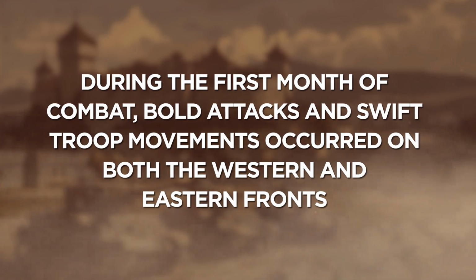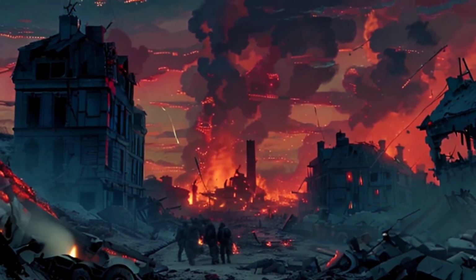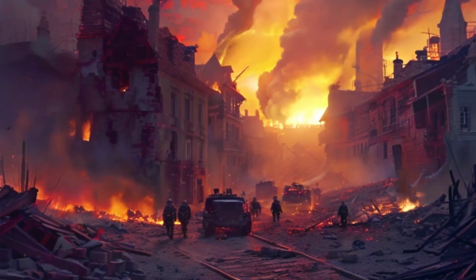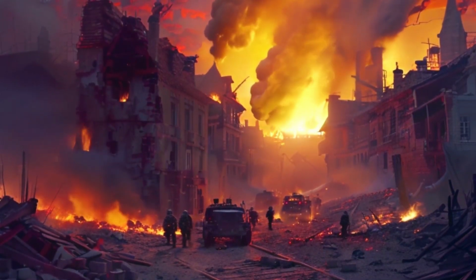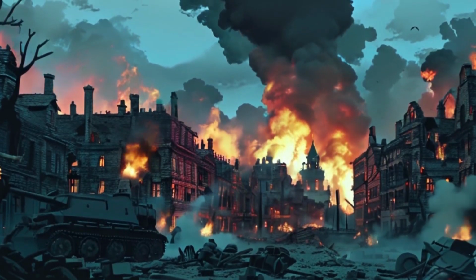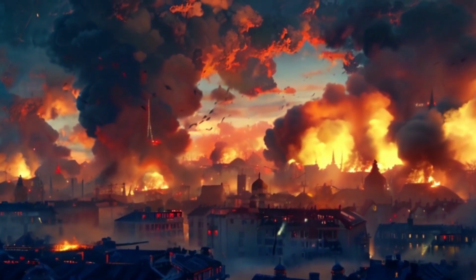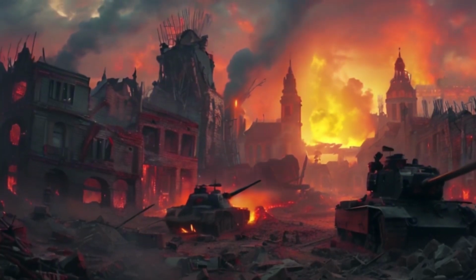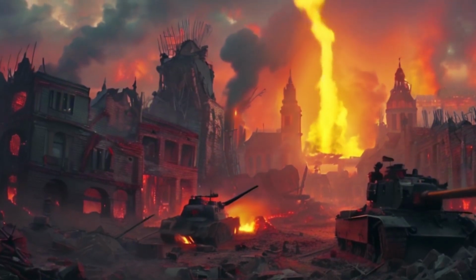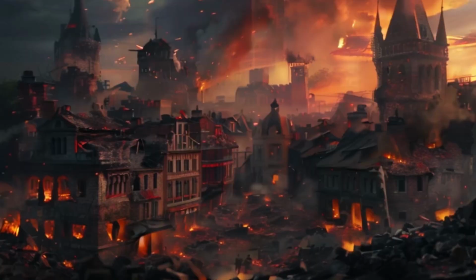During the first month of combat, bold attacks and swift troop movements occurred on both the western and eastern fronts. In the west, Germany initiated attacks on Belgium and subsequently France. In the east, Russia launched offensives against both Germany and Austria-Hungary. Meanwhile, Austria-Hungary launched an attack on Serbia in the south. After the Battle of the Marne in September 1914, the Western Front became entrenched in central France and remained static for the duration of the war.